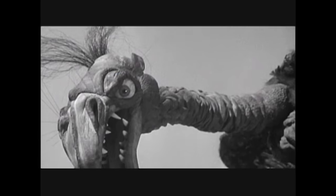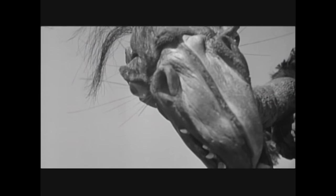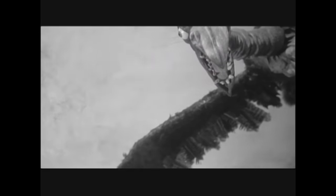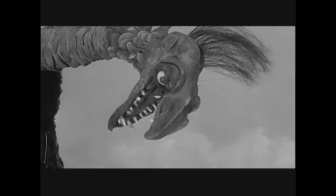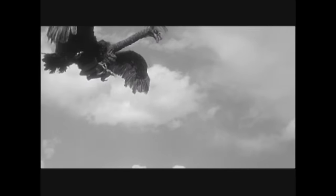I can understand they didn't have a lot of money. They had to make a cheap marionette. But did they have to give it big old goofy eyes, flaring nostrils, and a mohawk? You can't make something this laughable by accident. There's a lot of fake miniatures and overuse of stock footage, but sadly, those are the more credible parts.